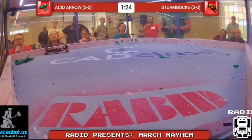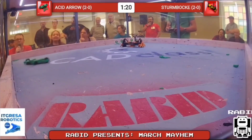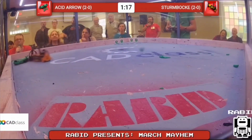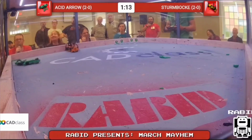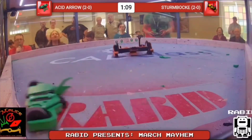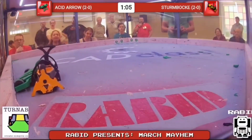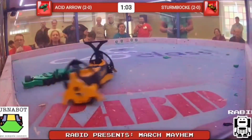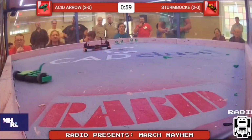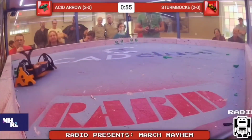One thing I've noticed about plastic ant weights as opposed to a normal ant weight is it just seems much harder to get a knockout. The forces involved just aren't as high, so it's a lot easier and a lot more common, I think, for a fight to go the full 3 minutes or the full 2 minutes, whatever the time limit may be, as opposed to a full combat ant weight, just because the forces aren't as high.